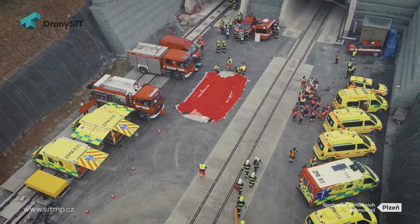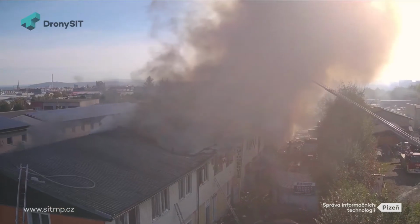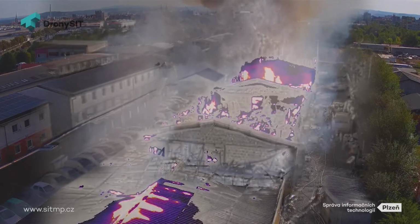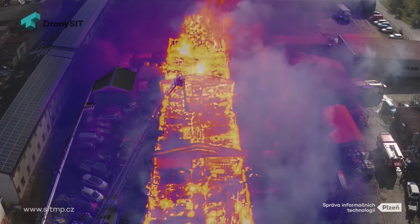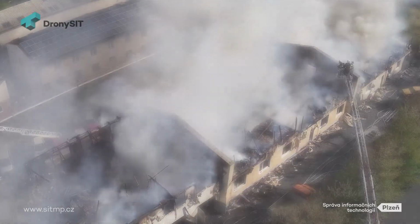In reality, we have already used this during a fire at a building complex in Borská Pole in Plzně. On our arrival, the flames were already up to 10 meters above the structure. Thanks to our drones with thermal cameras, we were able to determine where the fire was spreading the most, and the firefighters were able to use their equipment more effectively.